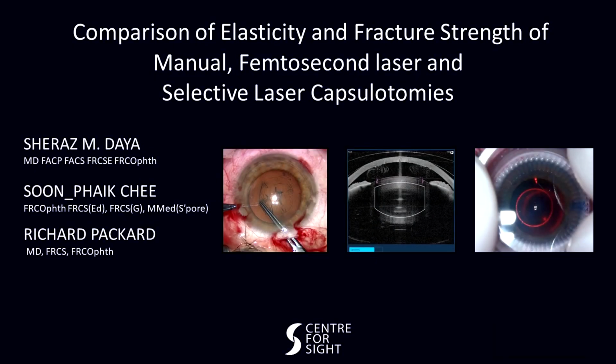Anyway, my talk is a basic science talk. It's a laboratory study that was not performed by myself. I happened to write the papers and work with David in putting it together. The data was put together by David, and I presented it in this format. I'd like to acknowledge the workers in Singapore. This is a talk that I'm going to be giving at the ESCRS with Professor Chi, who is in the audience here somewhere and did a lot of the actual procedures as well. And Richard Packard has also been an advisor in this area.